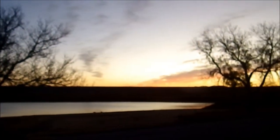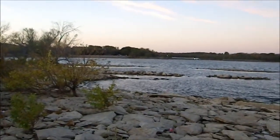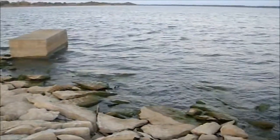While we got the early light, let's go ahead and get ourselves ready to fish and quit talking and get out there. Okay, so here we are out on our first main lake point, and you can kind of see this is pretty rocky. That's what we're looking for.